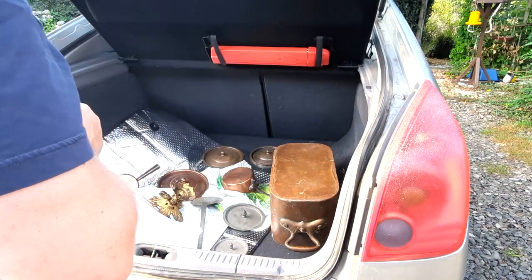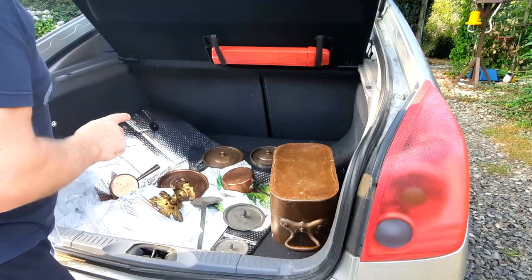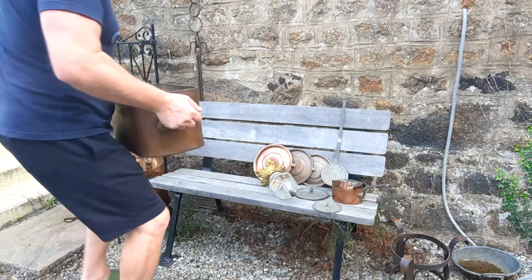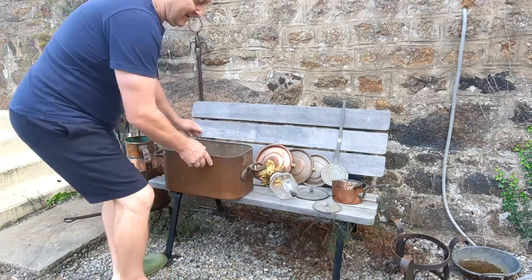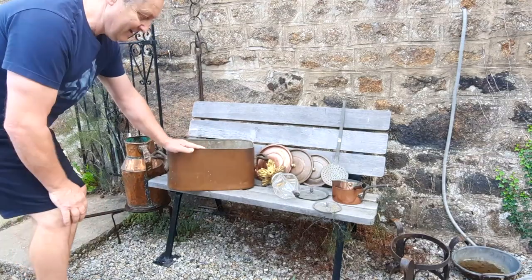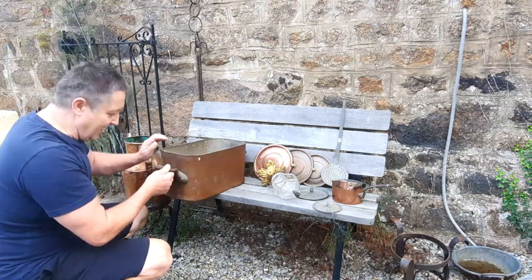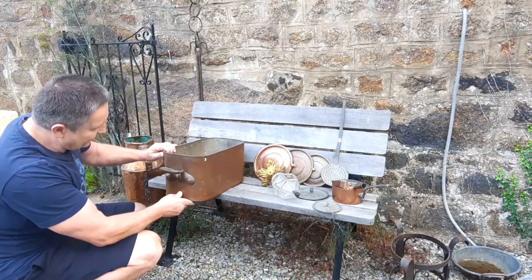Wow, lovely. Let's have a closer look on the inspection bench. This one's heavy, this will straighten me back up. This is the star of the show. Look at that. Now, this piece, I understand, it's got a bit of history with it.